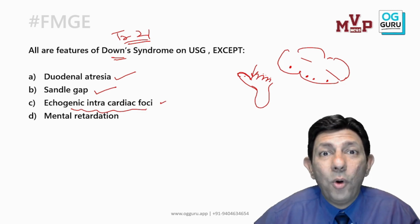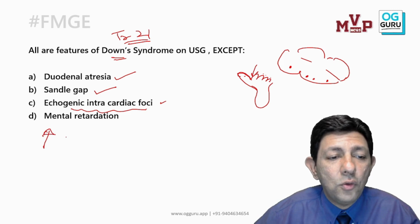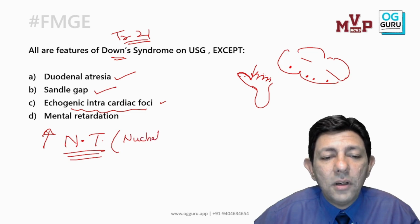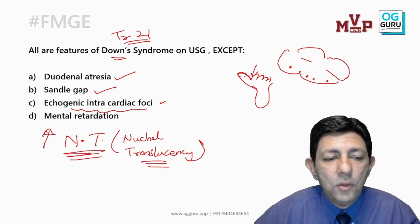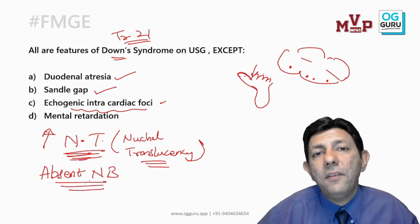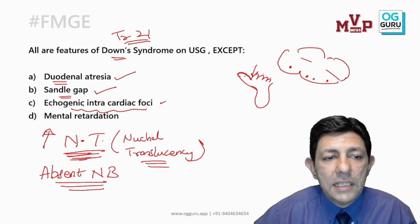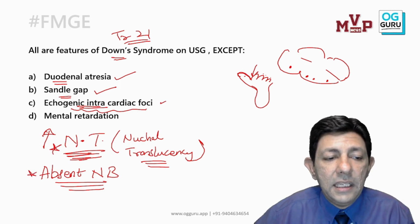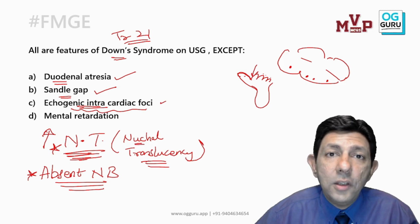But three more important ones which all of you should know: increase in NT. What is NT? Increase in nuchal translucency, and absent nasal bone, and even omphalocele. So duodenal atresia, sandal gap, echogenic intracardiac focus; you also get echogenic bowel, increase in NT, absent nasal bone, omphalocele. All these are very important. Increase in nuchal translucency, and also increase in nuchal fold thickness.